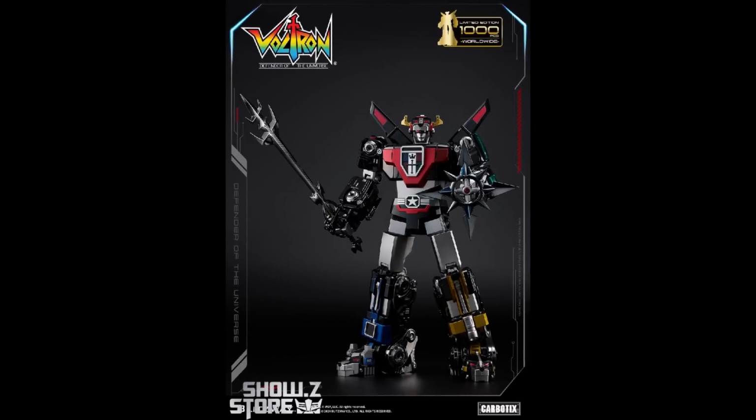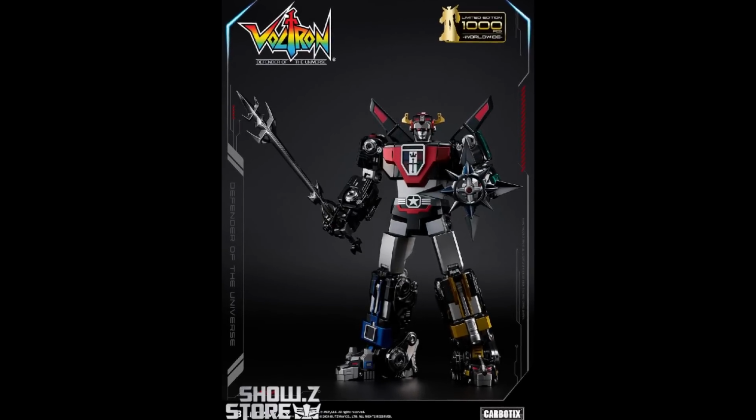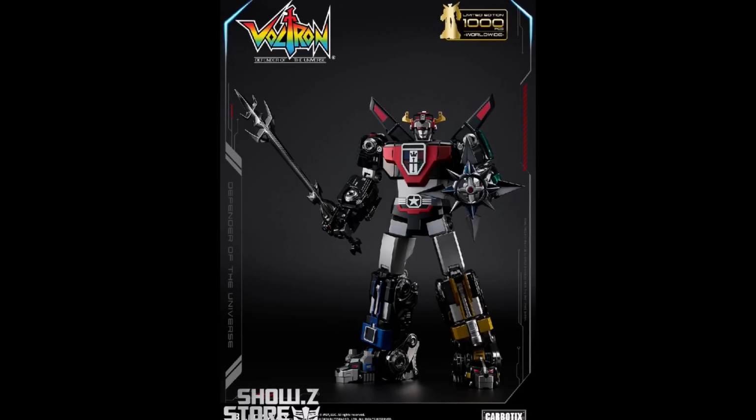Okay, next one here is kind of in the halfway point. The Voltron. This is the black Voltron. I've never gotten a black Voltron before. I actually don't even know the story behind why it's black. It's like a Nemesis kind of repaint version of Voltron. I just know that I passed on every other iteration in the past. I know Fantasy Jewel did one of the SOC mold, and I passed on that. And this is the one I'm jumping on.